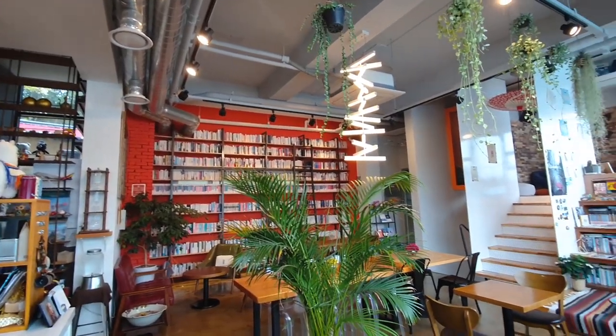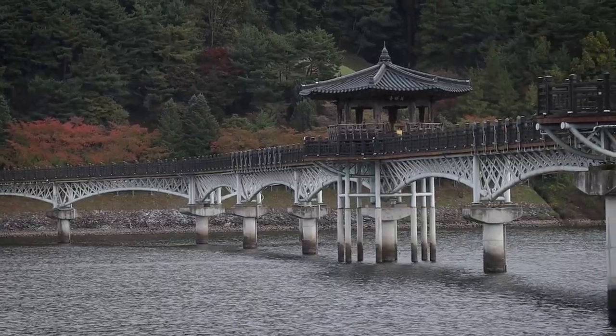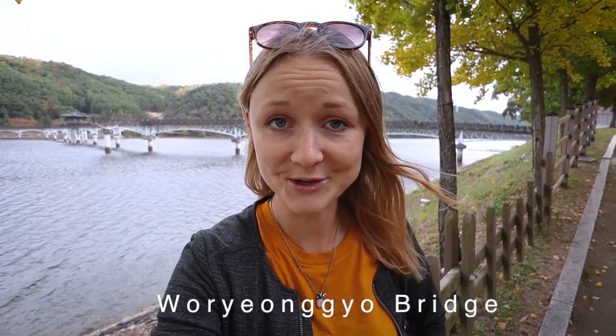Fast forward a couple of days and I've traveled about 2 hours north and I'm currently staying in a very beautifully decorated hostel. But this evening I've made my way down to the riverside to photograph and film an old bridge that you can see in the background. Now I'm not going to try and pronounce the name of that bridge for you, that would just be embarrassing, but feel free to give it a go at home.